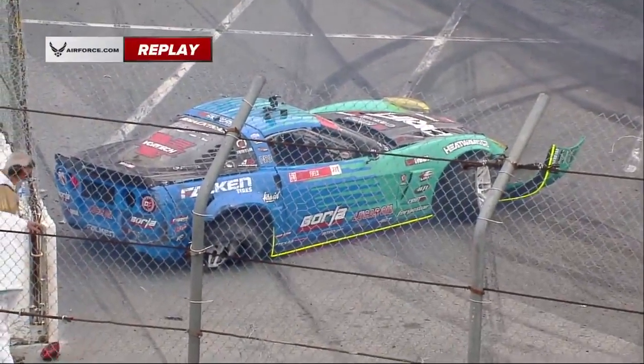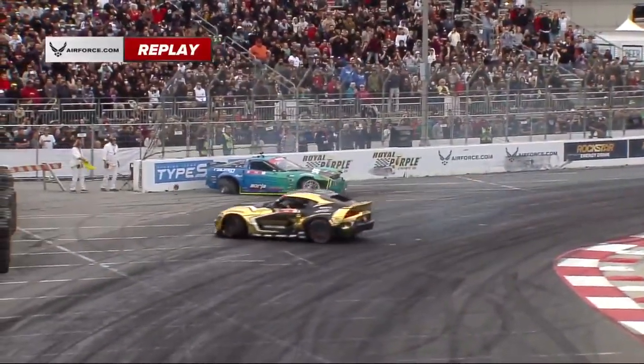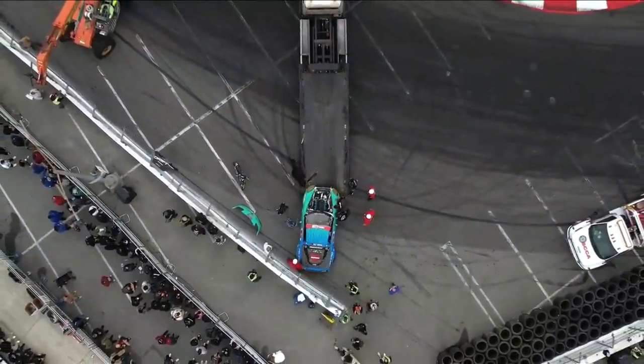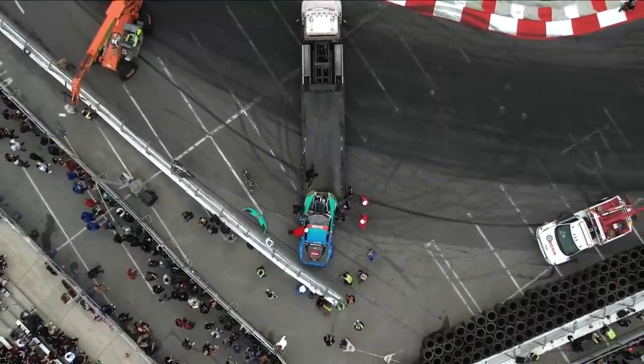That's hard to watch, Jared. It is, because fortunately he stepped out. We saw Hurst go into that wall before. We've seen cars written off. We've seen everybody walk away. Safety is a priority, but at the end of the day, they want to win. Unfortunately, I do agree with you.